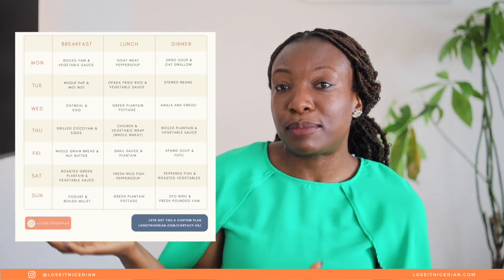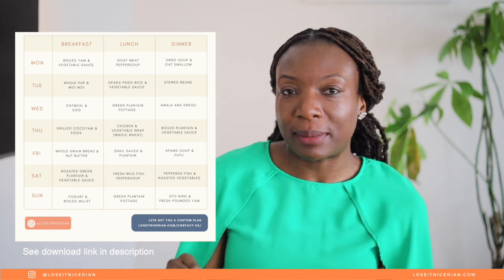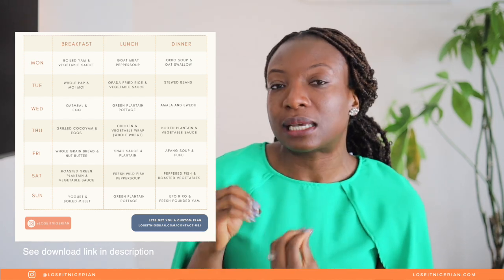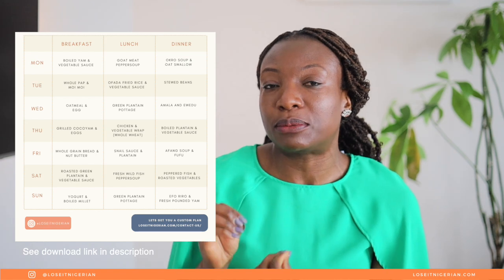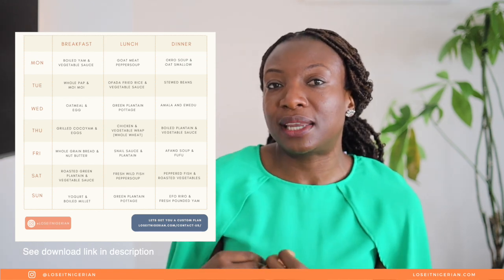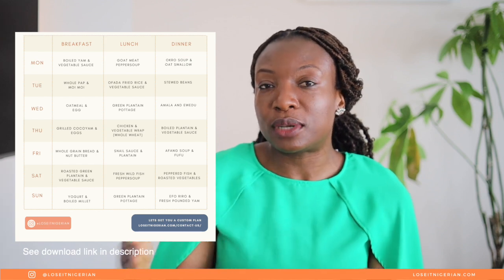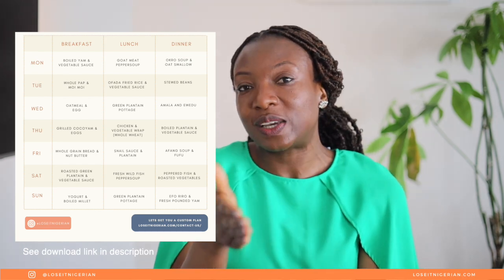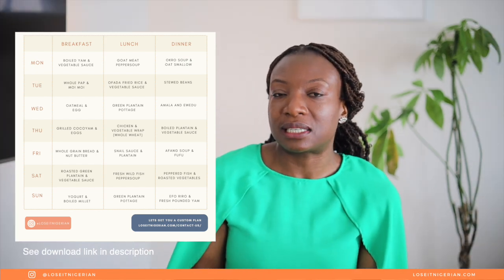So let's get into it. Here is a sample 7-day meal plan that you can follow. But you have to remember it needs to be modified in a way that is unique to you and your journey, in terms of the quantity that you can eat, in terms of how the meals are cooked, and in terms of how the meals are combined. Meal combination is an essential part of diabetes management. How you're consuming your food, what you're eating first, what you're eating second, and what you're eating on the same plate is an important tool for diabetes management.